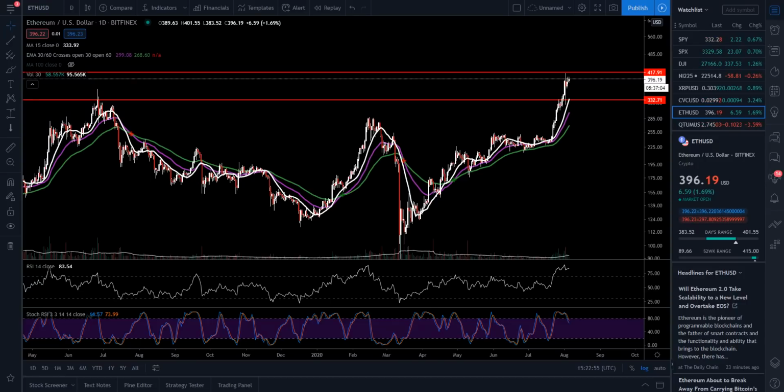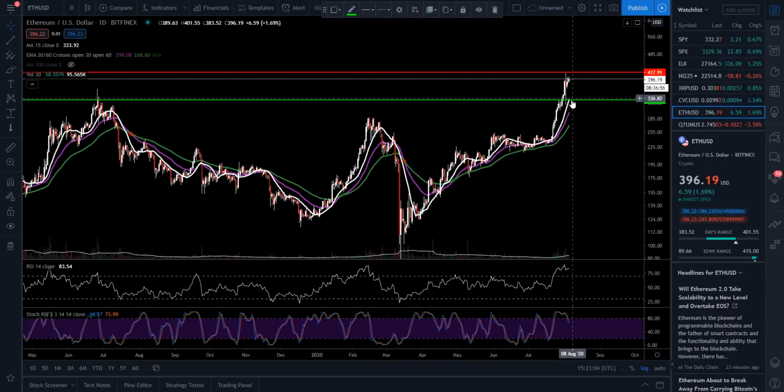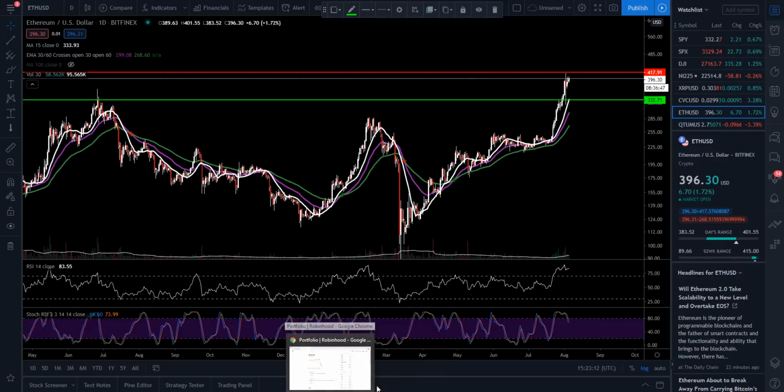So, that was our target. It ended up getting hit. What we want to hold now for support, we're actually going to turn 332 into support. So this green line here, and that's going to also correlate around this 15 moving average. So that'd be the next area if we are to pull back and cool down a little bit here with our RSI being all the way up at 84.